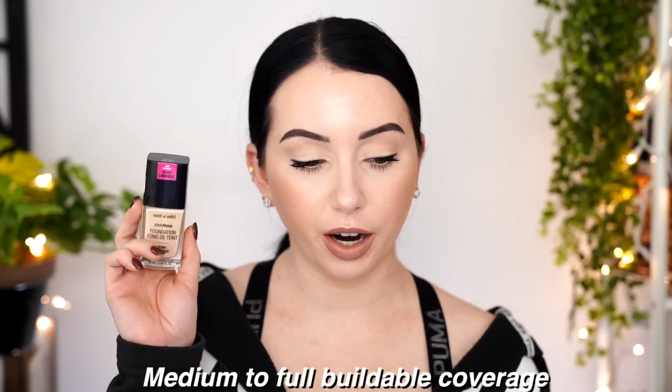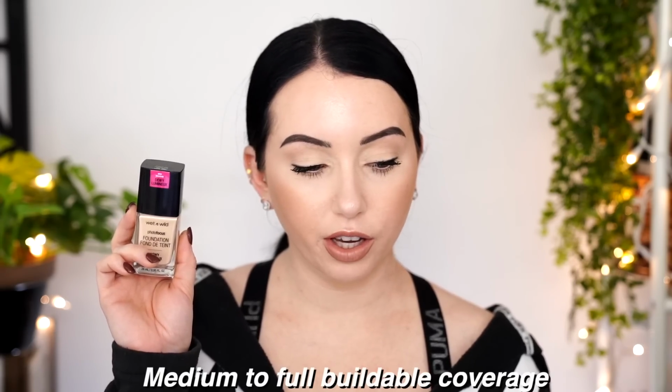You get 0.95 fluid ounces of product, so a tiny bit less than the standard 1 fluid ounce. It comes in 20 shades, so you know, room to grow there. It's cruelty free and vegan. This is the lightest shade, Porcelain, right here. It says it delivers natural all day wear. It's super nourishing, silky and creamy. It's ideal for normal to dry skin types.